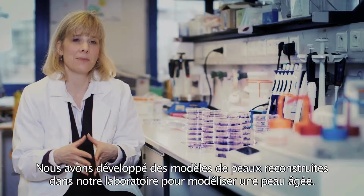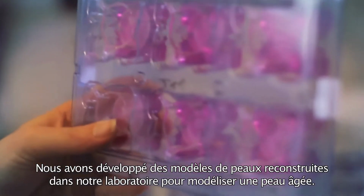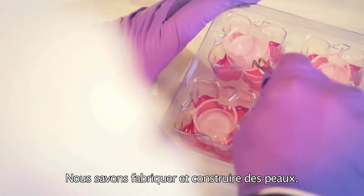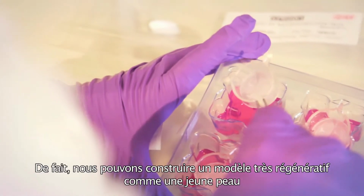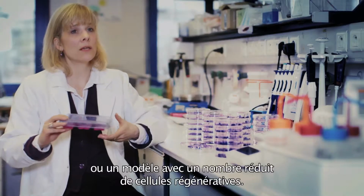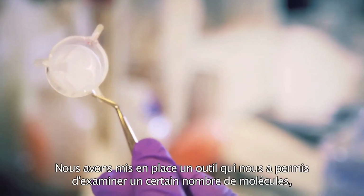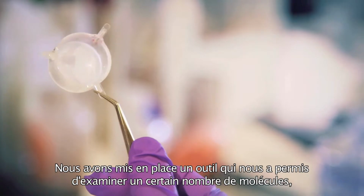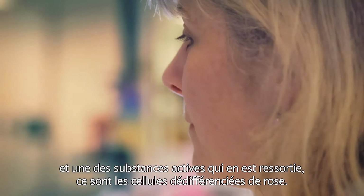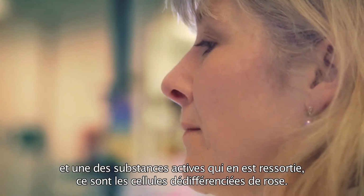One thing that we've developed in our laboratory is reconstructed skin models that help us to model skin aging. We can actually fabricate, we can build skin. And in doing that, we can build a model that's very regenerative, like young skin, or we can build a model that has reduced numbers of these cells. We put in place a tool that allowed us to screen a certain number of molecules, and one of the active ingredients that came out of that is Cellules, dedifferentiated stem cells from rose.